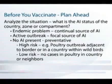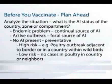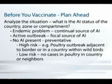what's the risk of introduction and how effective will vaccination be as a preventative. For example, if it's in high-risk areas, such as poultry adjacent to a border in a country where there is porous movement of animals, then it might be of value to consider developing a preventative program. Or if it's in countries where you have wild bird infections, then it may be of value to reduce the risk by vaccinating certain poultry species.